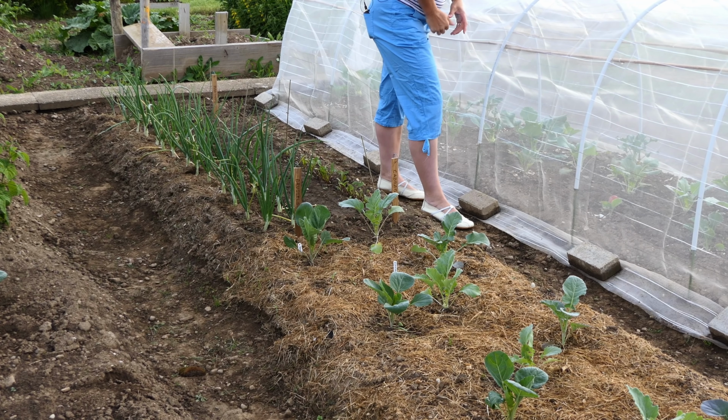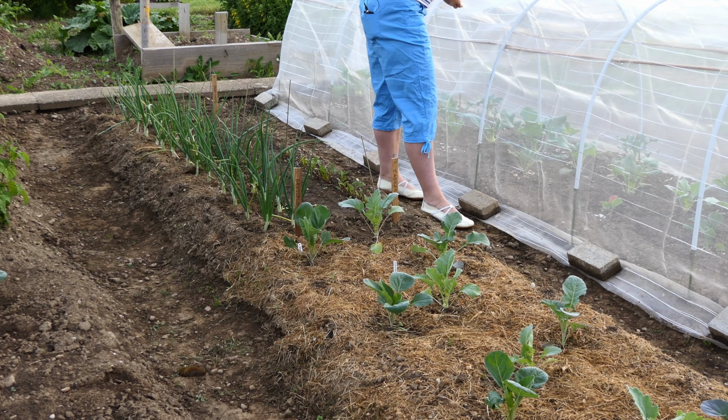Something is eating my leaves away inside the cage. How stupid is that? This looking good, this not looking good. How bizarre.